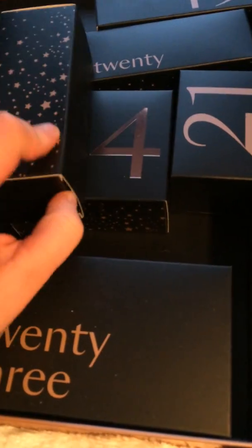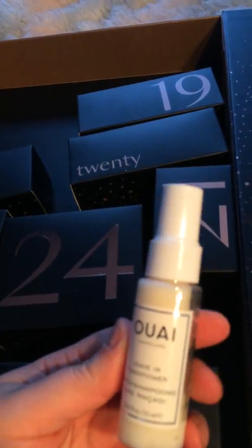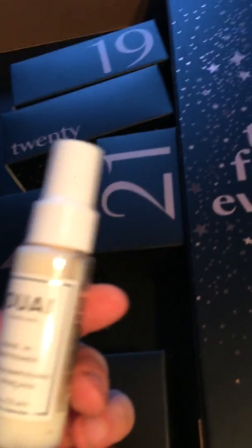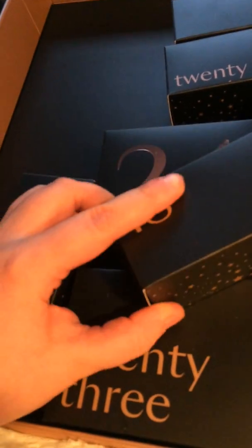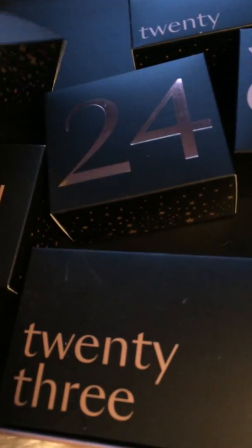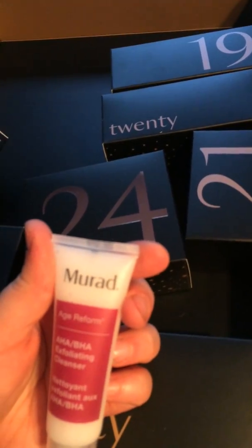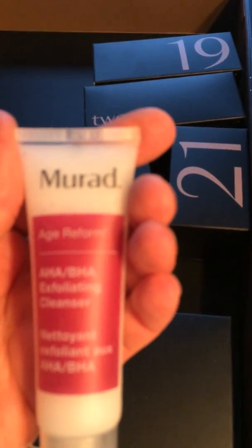17. Ooey, I don't know how to pronounce this. Hair care leave-in conditioner. 18. Morad Age Reform AHA BHA Exfoliating Cleanser. There you go.